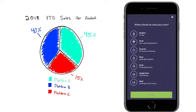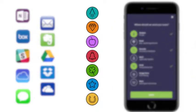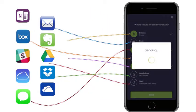Inside the Rocketbook app, there are 7 configurable destinations. Set up the app to assign each destination to a location within Dropbox, Google Drive, Evernote, or many other services. Your notes will be more organized than ever before.